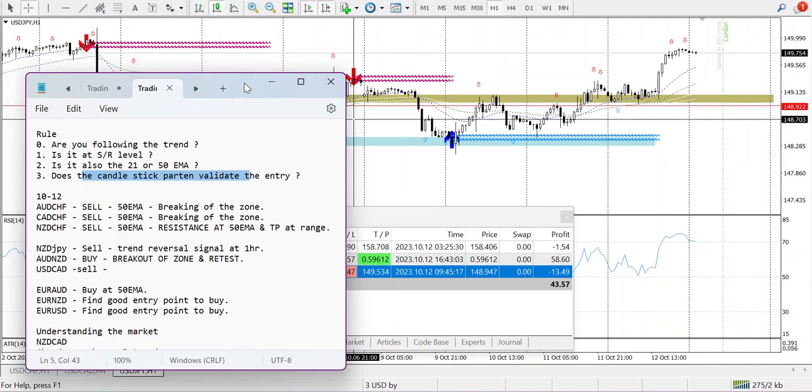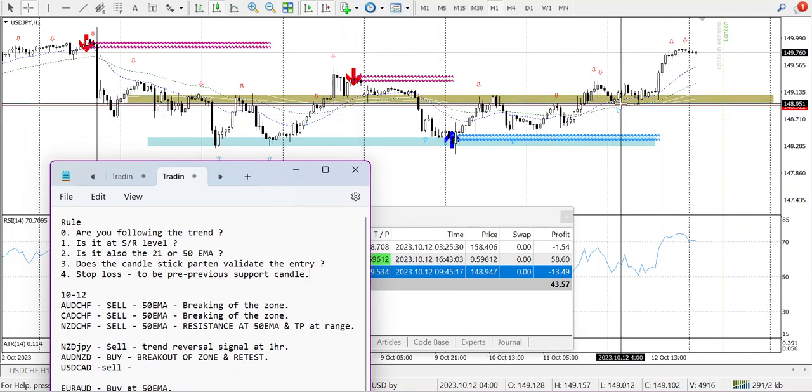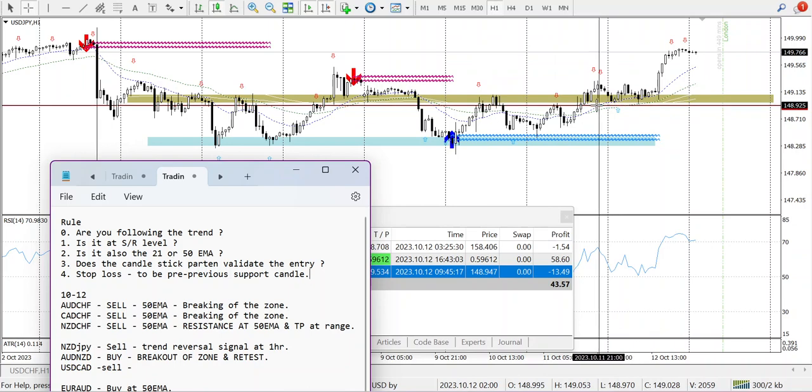I want to add one more thing about the stop loss in my rule: the stop loss should be at the pre-previous support candle. What do I mean by pre-previous support candle? You can see my last descending support at this level, but if I go back, I can see the pre-previous support candle came till this level. Also, if I go back, this one comes at this level. It's too low actually. So my pre-previous candle was this candle.